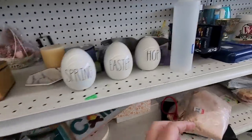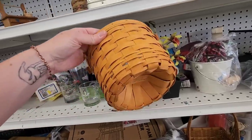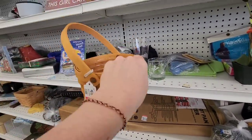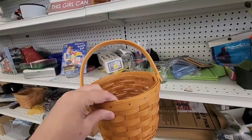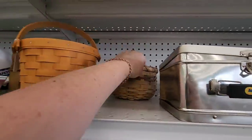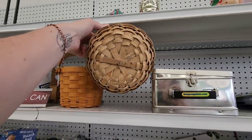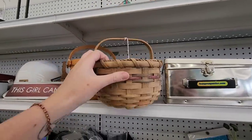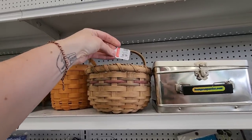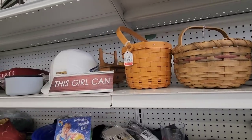Oh, does that go with this? No, I don't think so. It's a handmade basket. Oh, it is. That's a Longaberger basket for $10. Oh, here's one that someone made. They made that in 1993. That one is $2.99. This one is really nice.